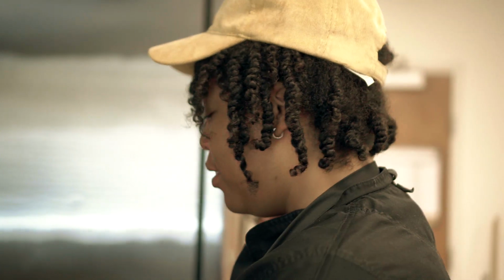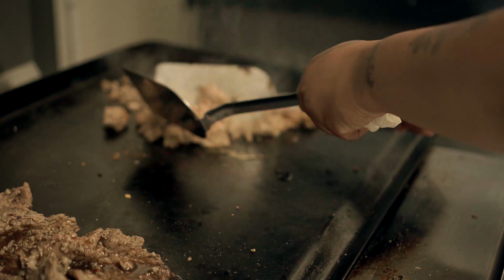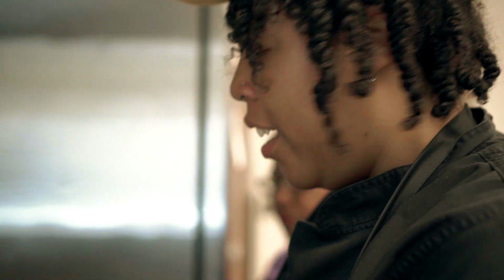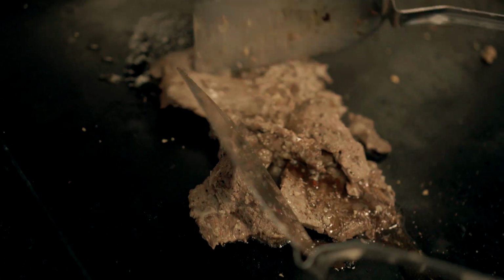And then over here, since I'm right here, I'm making some brown turkey tacos. Right there. And this doesn't really take that long. You know, you just usually let it heat up.